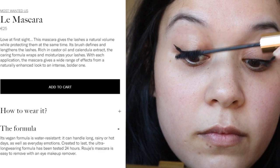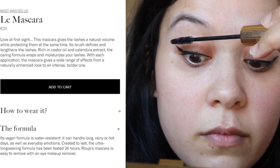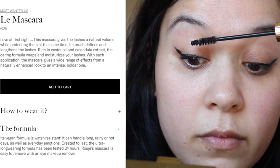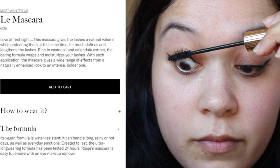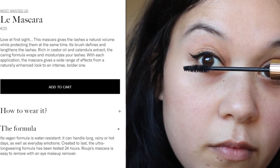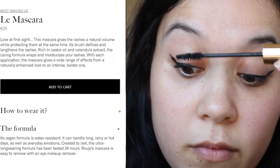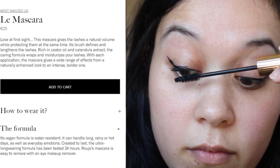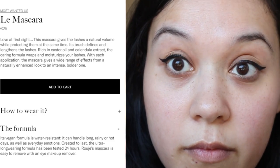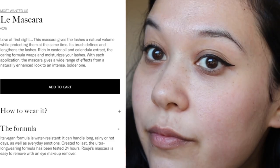The description of the mascara is: love at first sight. This mascara gives the lashes a natural volume while protecting them at the same time. Its brush defines and lengthens the lashes. It's rich in castor oil and calendula extract. The caring formula wraps and moisturizes your lashes. With each application, the mascara gives a wide range of effects, from a naturally enhanced look to an intense, bolder one. I like to apply this mascara in two coats, and I think that's enough when you're using this mascara.